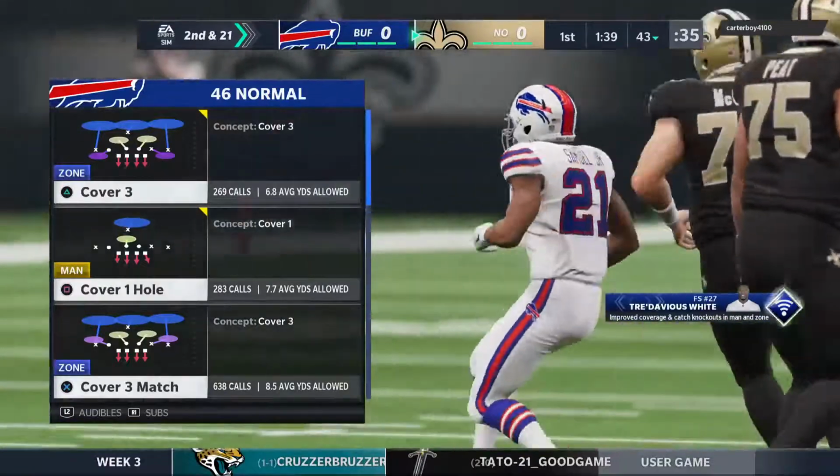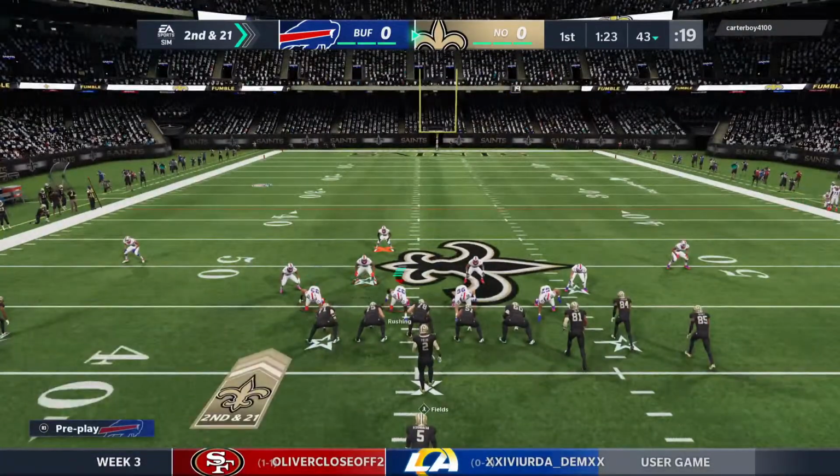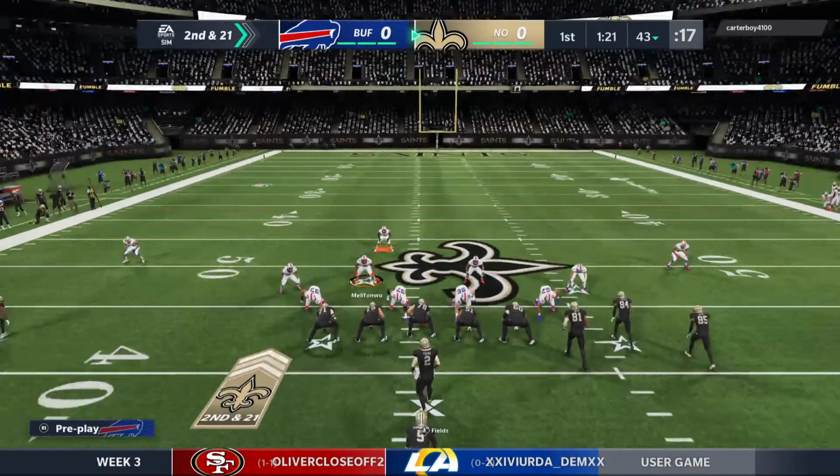Well, so much for setting the tone of the drive offensively. Giving up a big sack that loses that kind of yardage, not a great start.